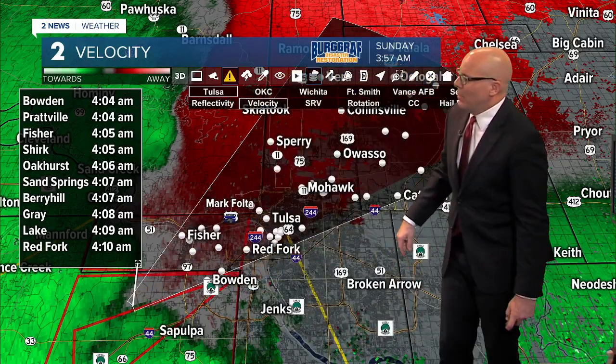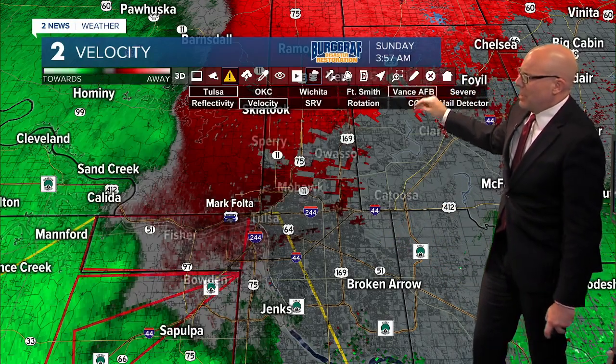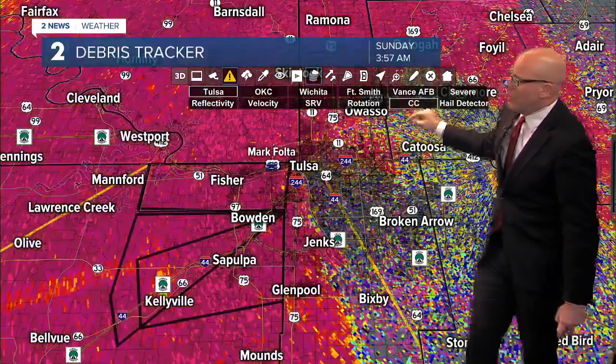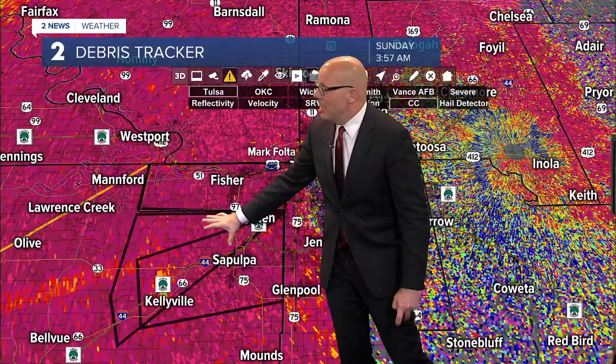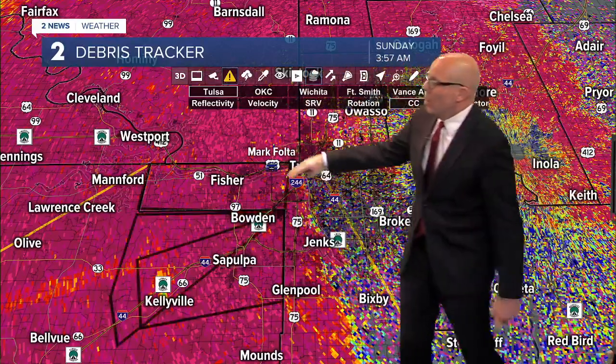Let me go ahead and get a couple areas. Let me remove that storm track here real quick and just get a little bit more analysis here, see if there's any sort of debris getting lofted, any hints of that. Not seeing any hints of that, so that's good news there. Not seeing any hints that we have any debris being lofted, at least at the moment, so that's certainly some good news.